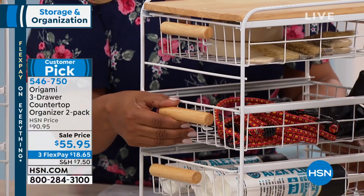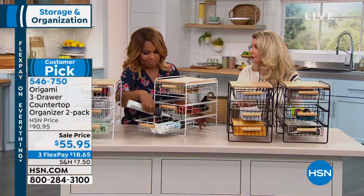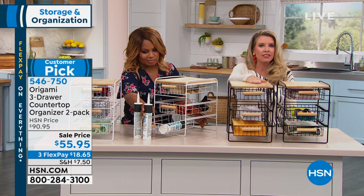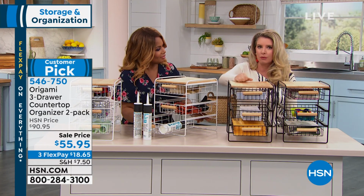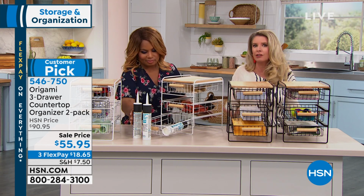For the kitchen, it's great. For wet items, dry items. What about your fresh fruits and vegetables? It'd be great to put them in here. And then you've got that wonderful little workstation on top, that wonderful wood top. It's just so many different options with this, and you're getting two.